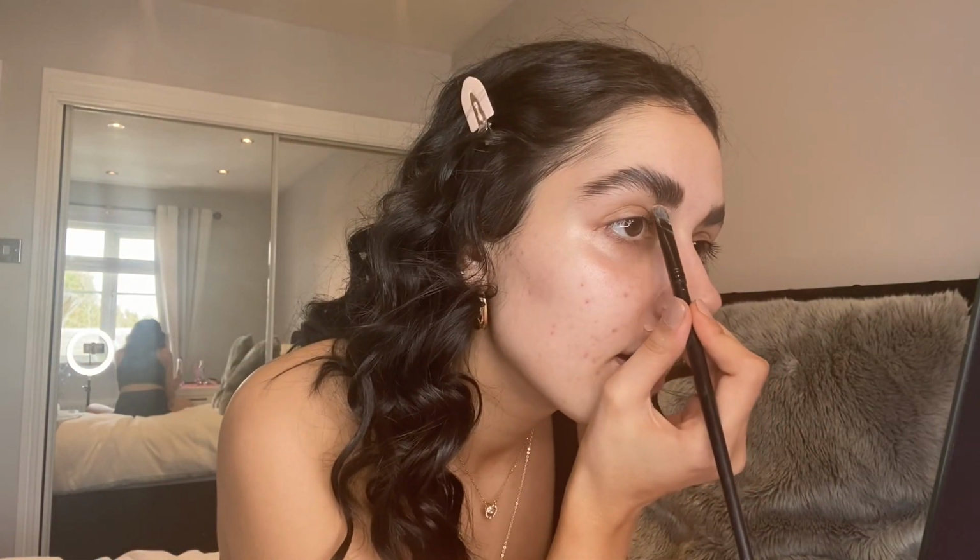Okay, so that is both of my eyebrows done and filled in. And then what I like to do next is I don't carve out the top because I like it to be bushy and fluffy, but I will just take a little bit of concealer on a flat brush and carve out underneath, and then I'll fill in my entire eyelid and use the concealer as an eyeshadow primer. You're just going to carve out under the brow and then just fill in my entire eyelid.